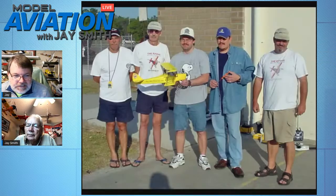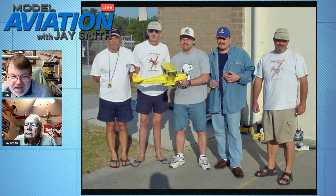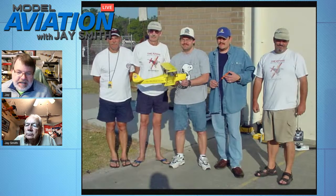So there's a picture that Matt's going to share with us where we're holding a GWS Tiger Moth at Osceola Middle School. And I'm going to touch on that real quick when Matt shares that photo. So we were flying at Osceola Middle School. Okay, so I'm the gentleman in the middle with the Snoopy shirt on, and I am holding the World Tour Tiger Moth, which currently resides in the National Model Aviation Museum right here at AMA. And I want to state that I had nothing to do with the decision of it coming to the museum, but it's cool that it's here.